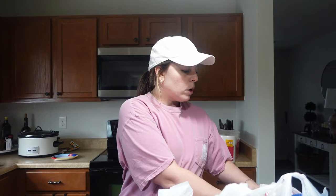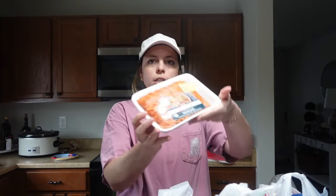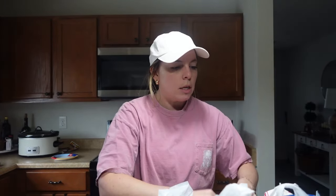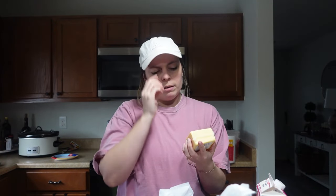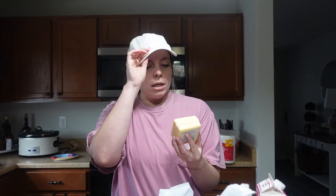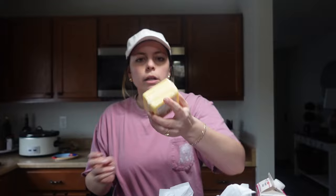I also got some hot Italian sausage. This is what I'm gonna put in the tortellini soup, so that'll be delicious. For the salads, I got some romaine, just the big one. Ooh, this is a lot smaller than I anticipated. The Tillamook, what is this? I don't know, white cheddar cheese. I got a fancier one. It's like $6, but it just sounded good, so I got that.